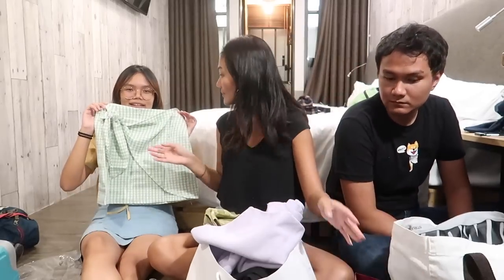This is for 3,990 Taiwanese dollars. So that's what the skirt looks like. Yeah, very cute.